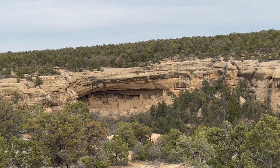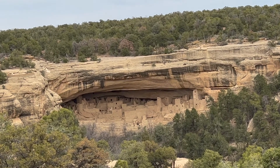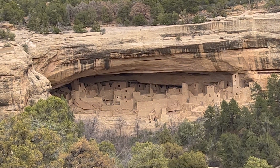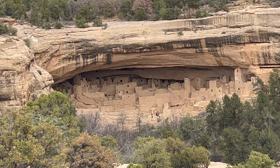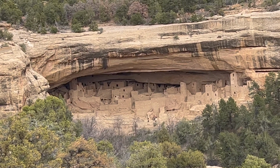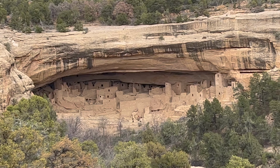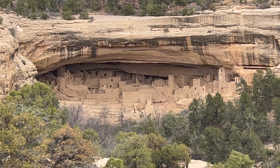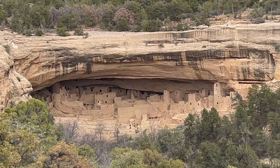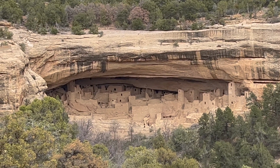This is Cliff Palace right here. And this is actually the largest dwelling. I said that in a prior video and that was incorrect. This is the one that housed about 150 people, they believe. And it's the largest dwelling that they have here in Mesa Verde National Park.